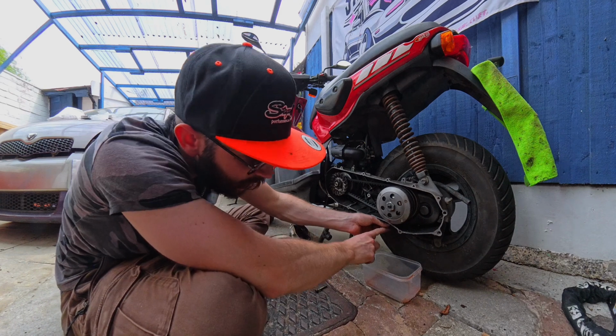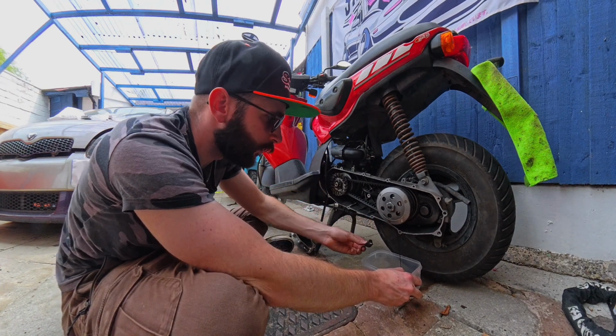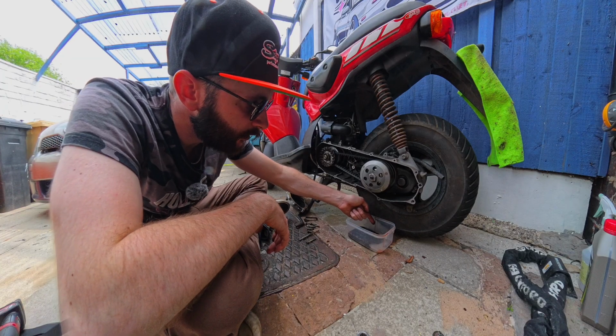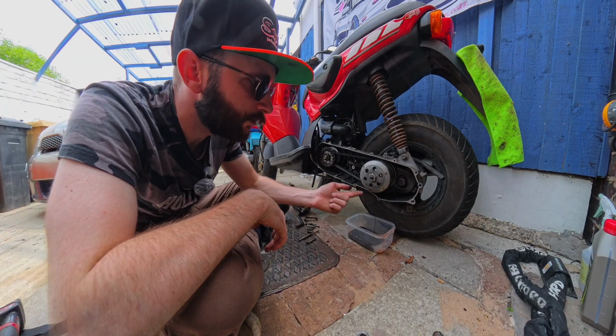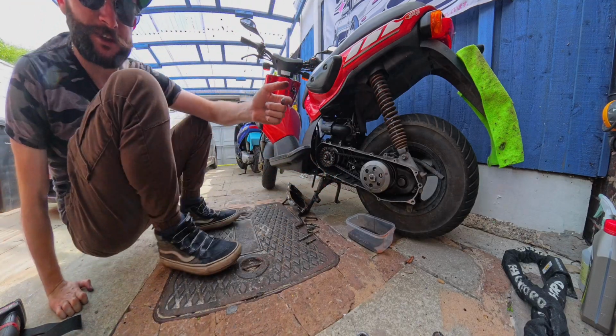Okay, I think this right here is the oil bolt, and we're going to see if the oil comes out now. Yep, there it is. Yeah, that oil doesn't look great. Looks like Coca-Cola. Should we have a little bit of taste? It's not that warm. Do a taste test, see how it is. I'm not tasting it, that was a joke. Don't taste test your oil.